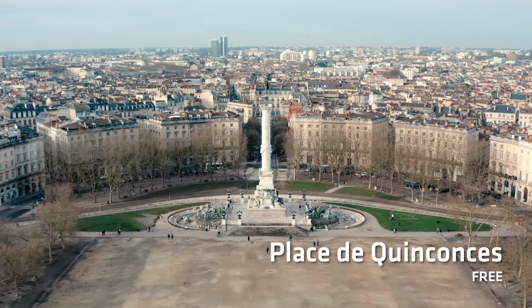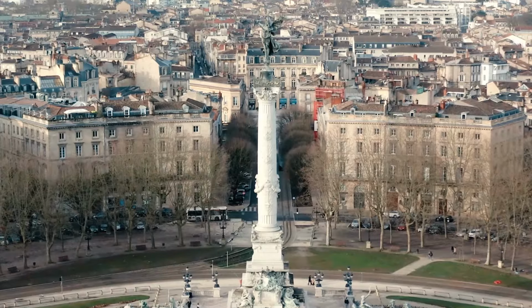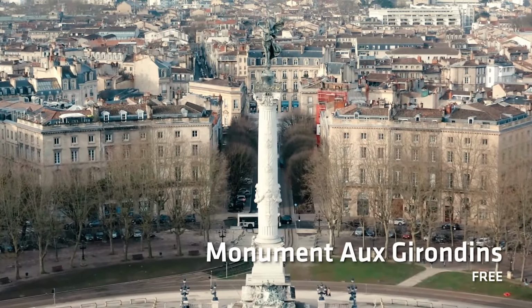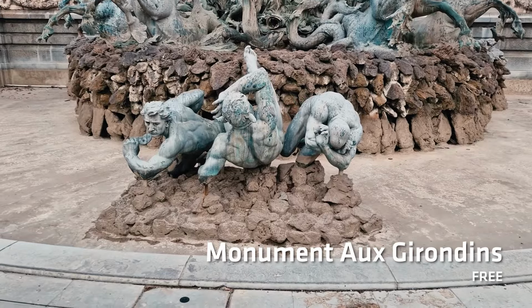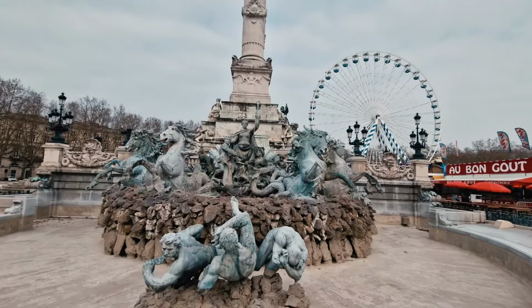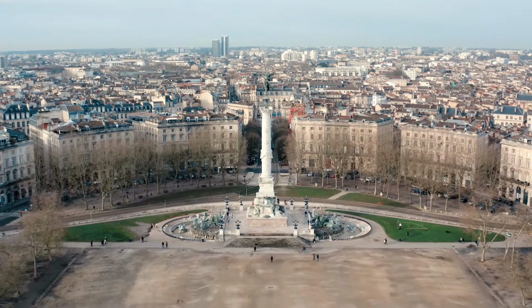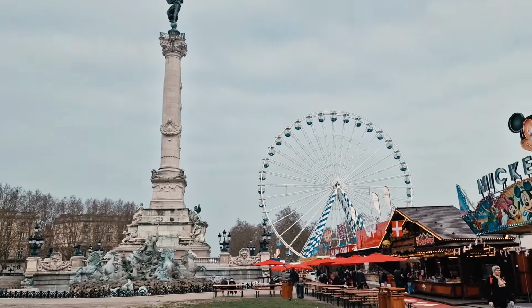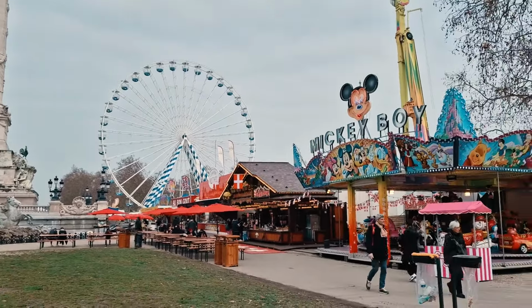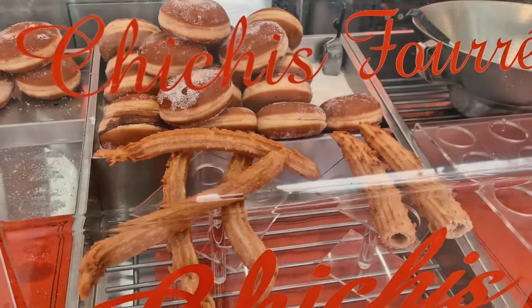North of that, you'll find the Place de Quinconces, another public square that's famous for this, the Monument aux Girondins. This monument, complete with all of these carved statues and this fountain, that also doesn't have water in it right now, is usually in a lush green park space. But as you can see from this footage, a rather tacky fair has appeared in its place. Although the food here looks pretty damn amazing.